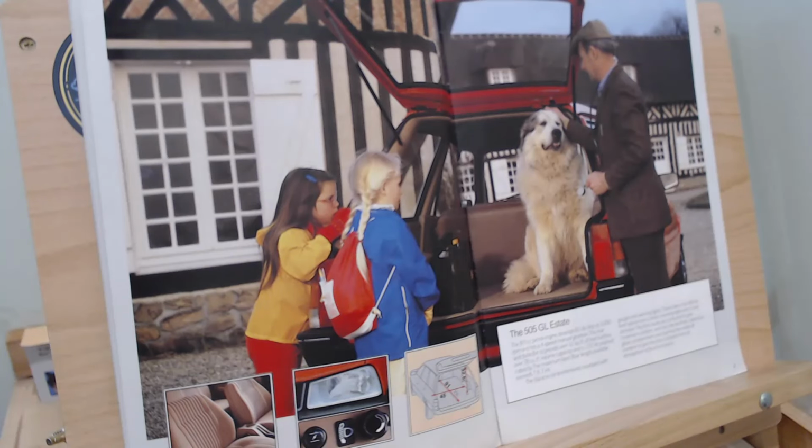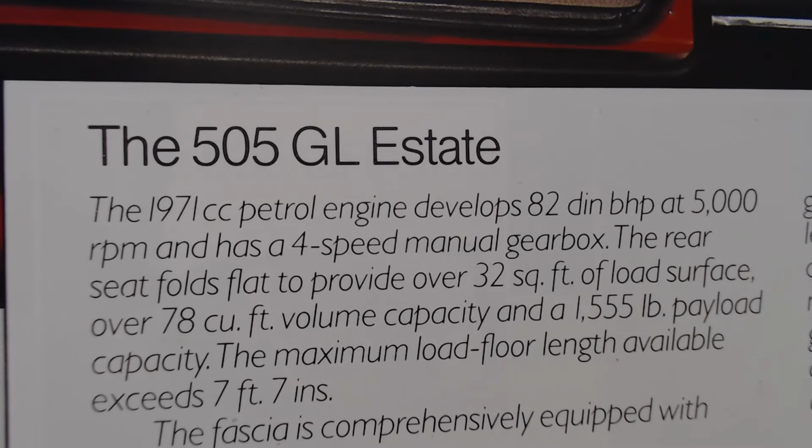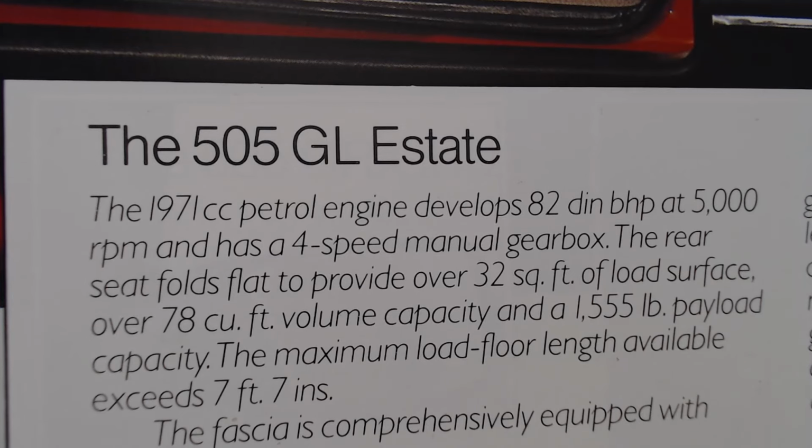And then as we turn the page, unusually it's actually going to tell us about that very basic GL. So let's move straight to the text. And of course the main thing about the GL is you've got the most room for the least amount of money. I guess that's one of the selling points. So the 1971cc petrol engine develops 82 bhp at 5,000 rpm and has a 4-speed manual gearbox. The rear seats fold flat to give over 32 square foot of load space, and it obviously goes on to tell you about that space.